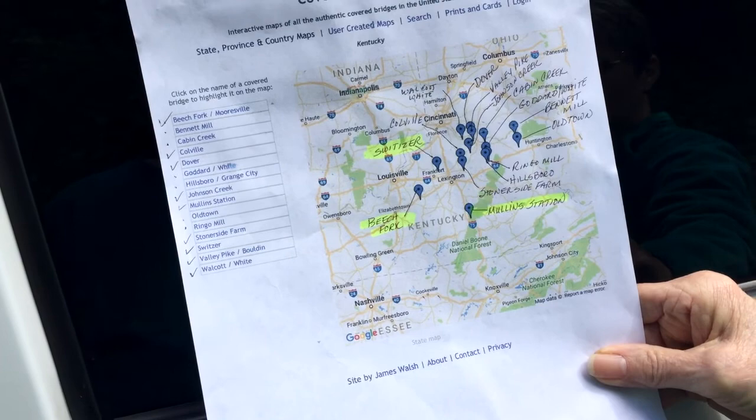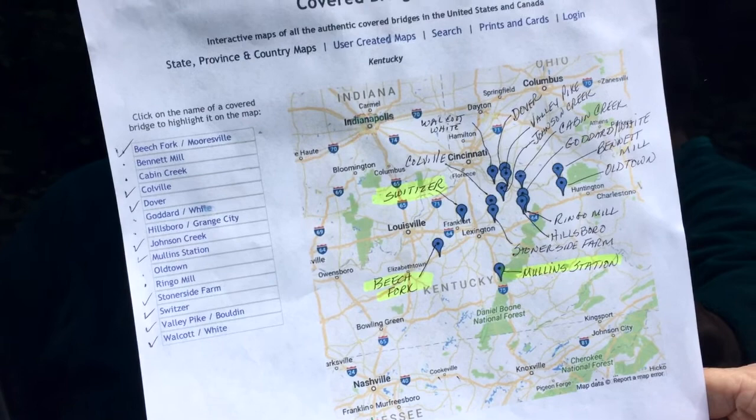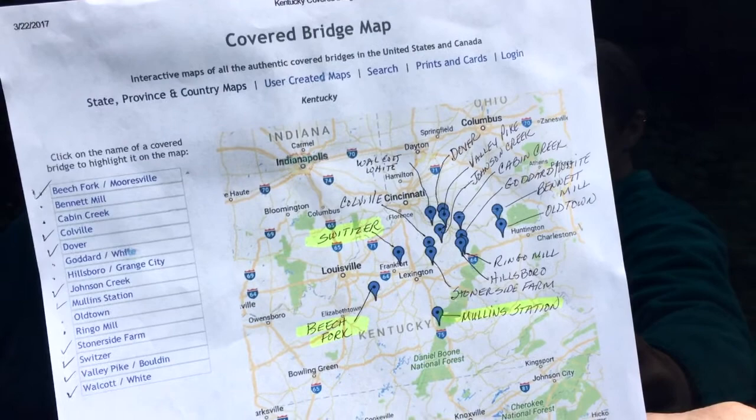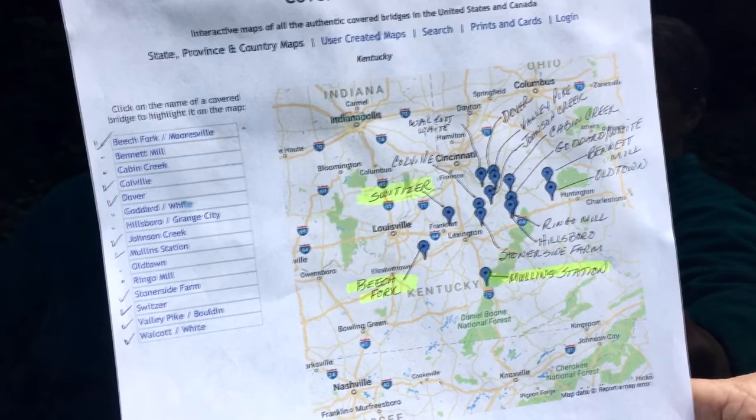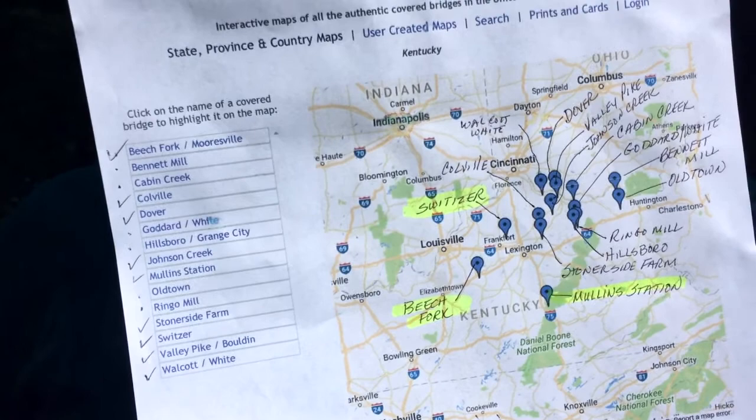Okay, on the Kentucky bridges, this is a map of the Kentucky covered bridges. If you want to go online, just go to Google and type in covered bridges in Kentucky map, and this is what will come up, and it'll show you the locations of the bridges. It's very interesting. There's probably, I think there's 13, 14, 15, 16 bridges that you can go see. I will tell you that the Stoner Side Farm Bridge is on private property, so it would be difficult to see.